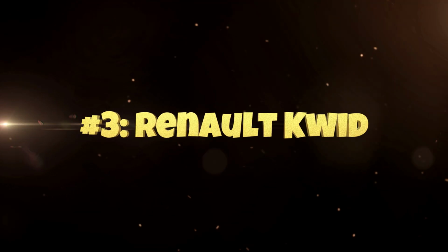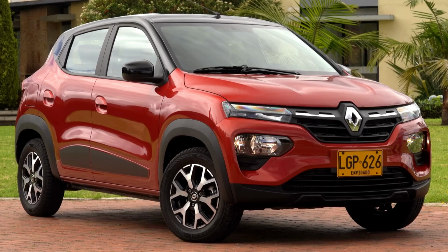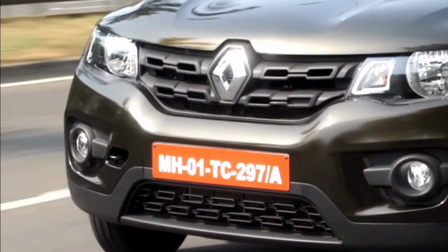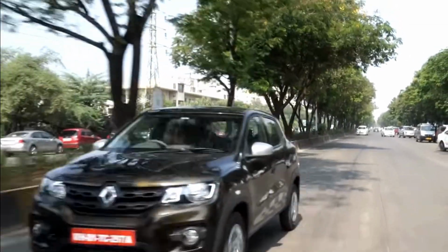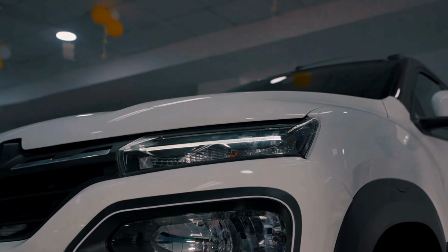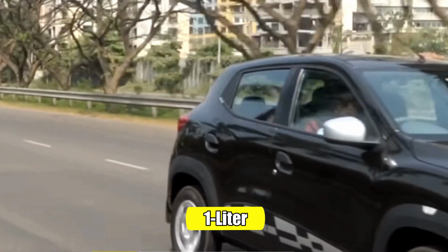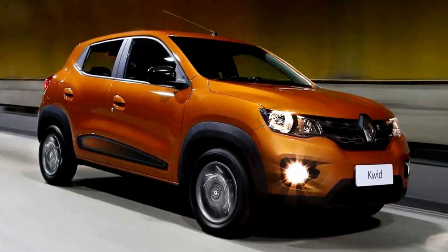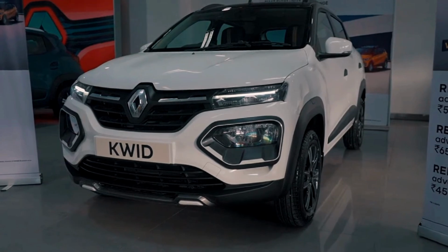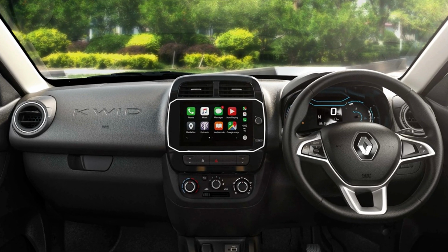Number 3. Renault Kwid. The third spot belongs to the Renault Kwid. It offers exceptional value for budget-conscious buyers. Although it's slightly higher in cost compared to some others on our list, it justifies the expense with a range of features and benefits. Under the hood, the Kwid boasts a 1-liter petrol engine, ensuring reliable performance. Additionally, it comes equipped with an array of features, including touchscreen infotainment and essential safety features.